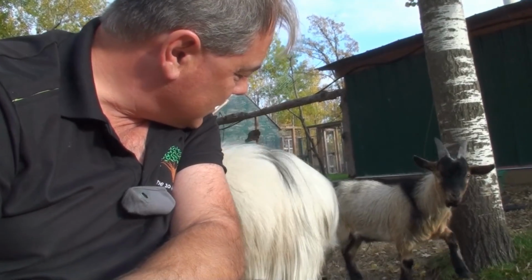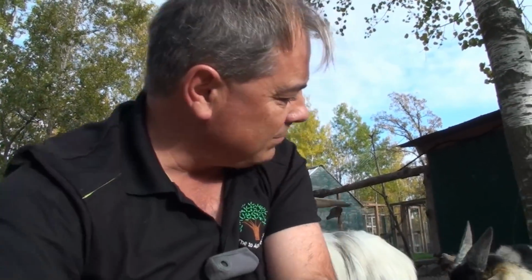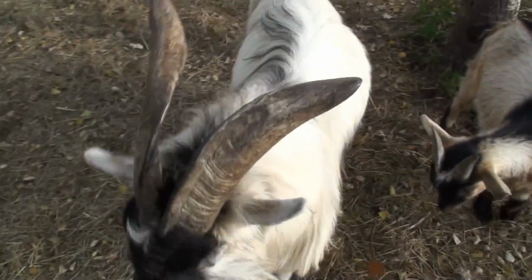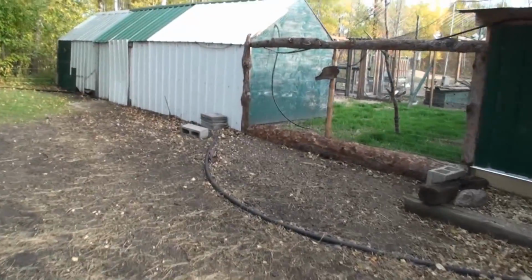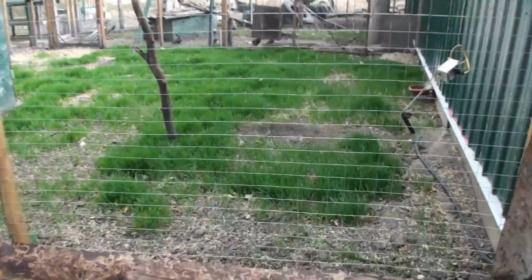So Carl is going to go in with the girls in mid-November, and that's going to give us some spring kids. All right, let's go see the girls. These are the only two up front. I'll give you a quick little shot over here.